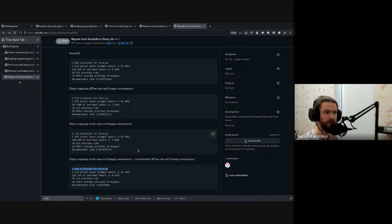I think it's worthwhile to at least open a ticket in ParityDB and see if they're open to having reverse iteration. They might not be, just because it's a very purpose-built database for a very specific use case, and they want to make it minimal. But maybe if it's not a very big change and we can implement it for them, they might be open to it. That would be ideal, actually.